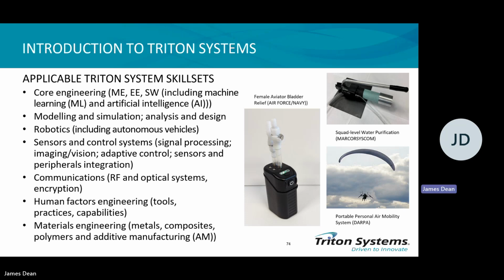The one on the left is an aviator relief system developed for the Air Force and Navy. For long missions, usually aviators dehydrate to prevent the need for evacuation, but that comes at a cost of the loss of cognitive ability throughout the mission. So to avoid the process in itself and facilitate extended flight missions, Triton has developed a portable bladder relief device designed particularly for female aviators. This device has been tested on multiple test subjects and is in the final stages of design refinement as it enters its commercialization process.